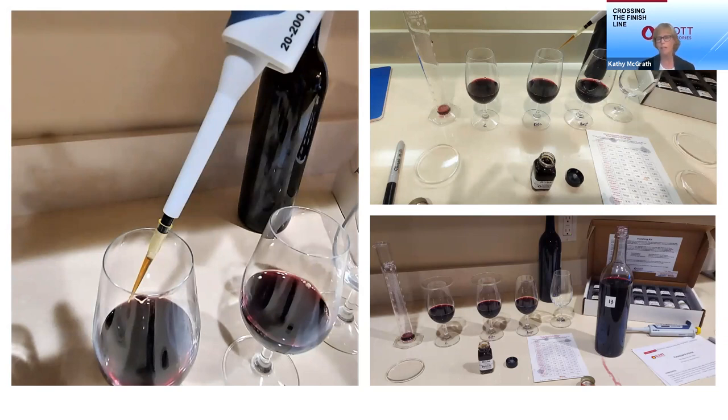So I got my 8 glasses with my 50 mils in, and then using the micropipette, I added 10 grams per hectoliter of a different tannin to each glass. I suggest starting with 10 grams per hectoliter, which is 100 parts per million. This will give you a very good idea as to how the tannin is going to impact the wine. Go through, taste, and then see. And then check out the ones that are either worse than the control or don't do anything for you.